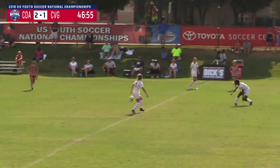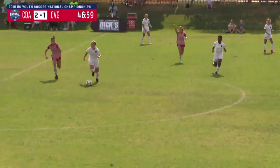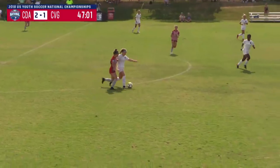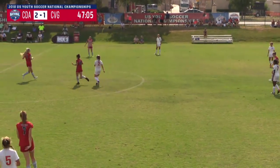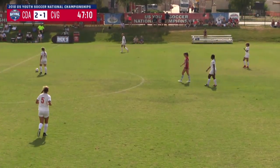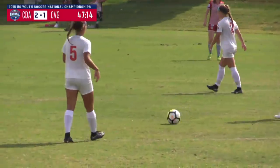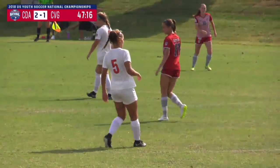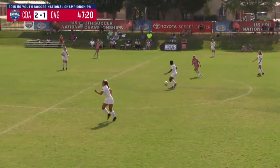Robertson trying to step forward. They're going to keep the ball here with Dean. Dean on the swivel. Has a red shirt bearing down on her. She'll be fouled in the end. Hudson it was committing the foul. Both teams have looked to hang on to the ball when they can in this game, in possession. CDA having the better of the possession so far.